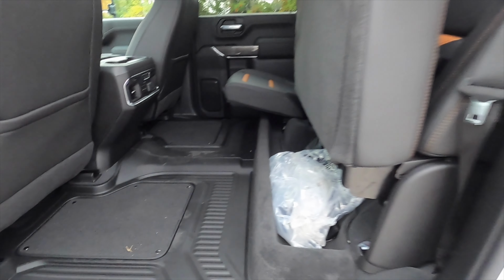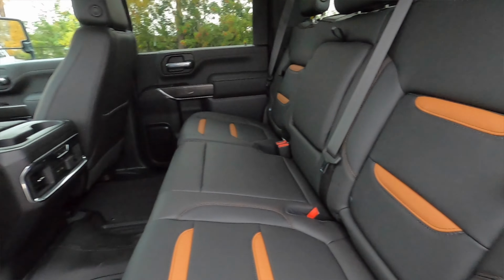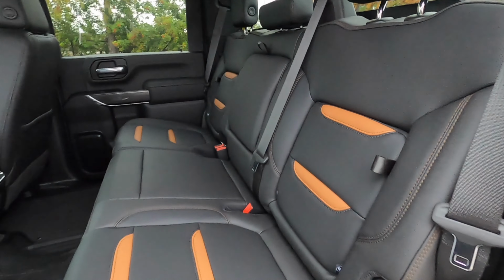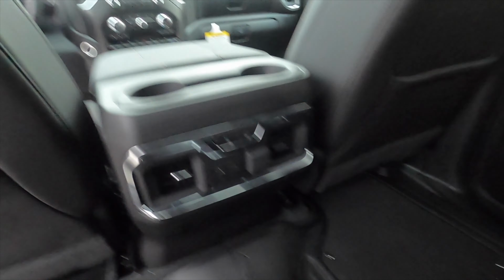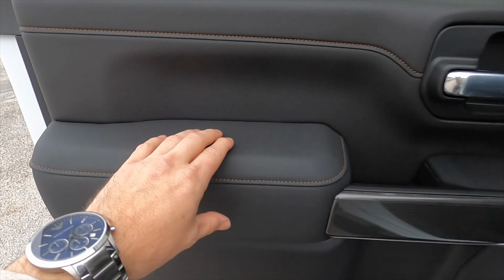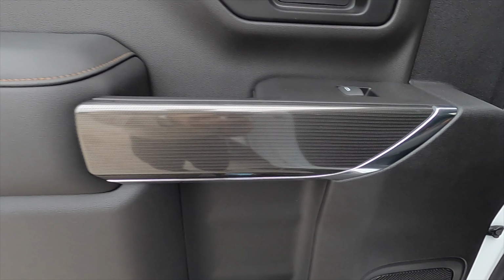lot of space. You can fold these seats up at a 60-40 split. You have a divider tray here. The floor is relatively flat. You also have a storage pocket right here behind both of the side seats. 2 USB-C ports, your 12-volt, heated rear seats with your air vents, cup holders in the center, storage behind both of the front seats. The door panel gets your everyday material, and it's going to be soft for your elbows, one touch down with a simulated carbon fiber look.